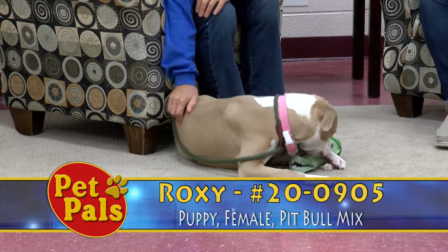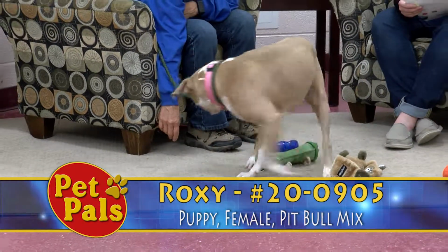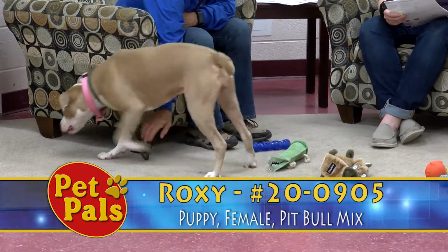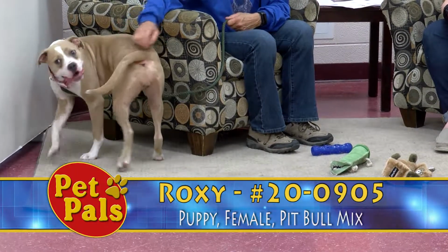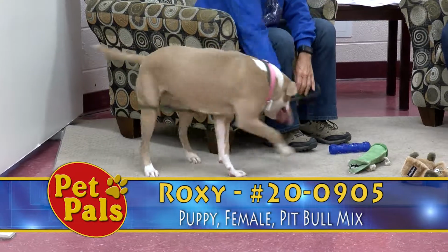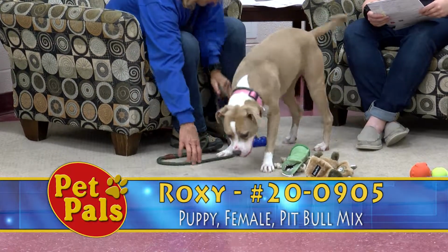They say that she is a playful, energetic, friendly dog. She knows how to walk on a leash, although we've noticed that she does pull a little bit here in the shelter. She's a jumper and a chewer, which are just typical dog things, but also things that can be helped with some basic good manners training, puppy training, things like that.